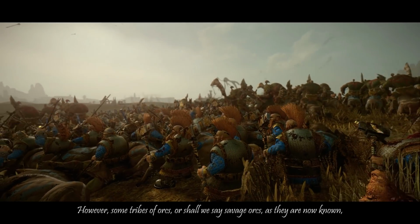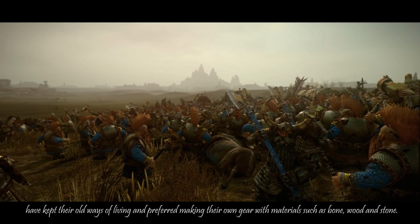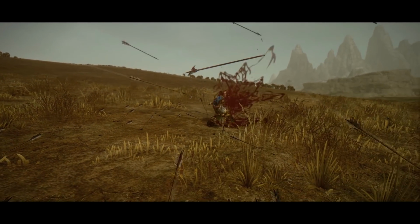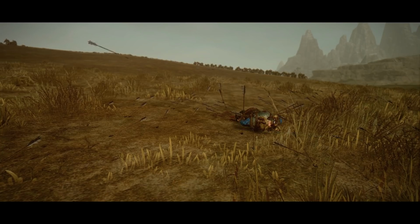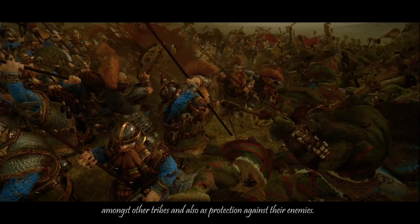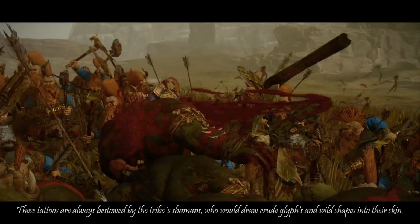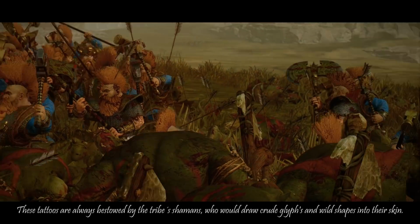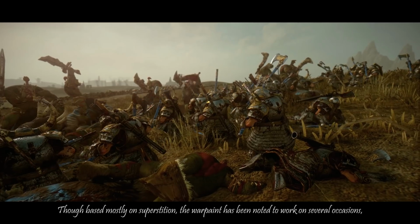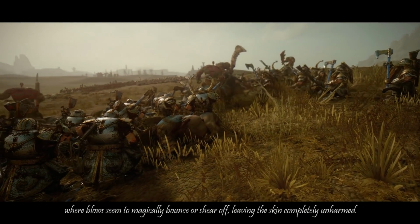However, some tribes of orcs, or shall we say savage orcs as they are now known, have kept their old ways of living and preferred making their own gear with materials such as bone, wood, and stone. The savage orcs make use of war paint as a form of distinguishing themselves amongst other tribes, and also as protection against their enemies. These tattoos are always bestowed by the tribe's shamans, who would draw crude glyphs and wild shapes into their skin. Though based mostly on superstition, the war paint has been noted to work on several occasions, where blows seem to magically bounce or shear off, leaving the skin completely unharmed.